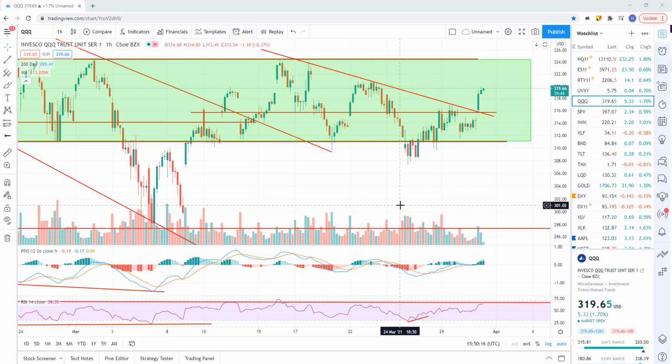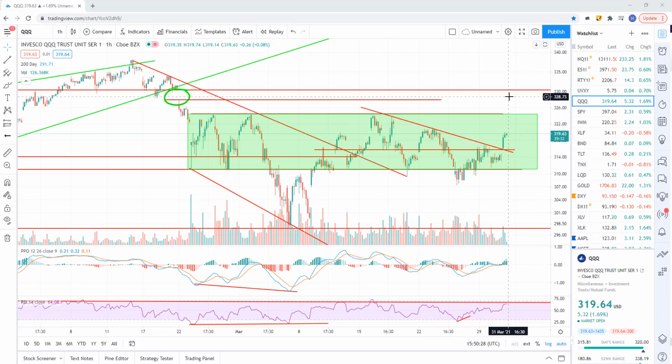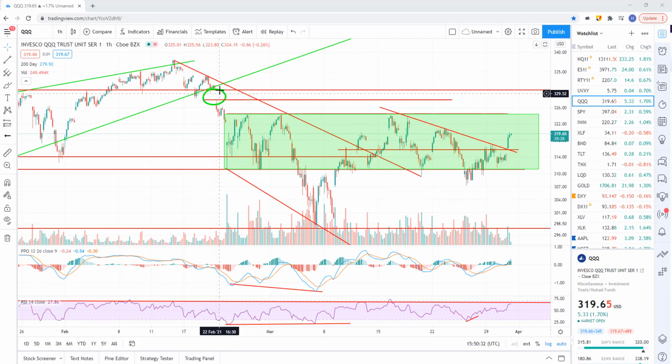Okay, so we're going to start off with triple Qs. That's tech. We have a short-term breakout. To me, I think we're setting up to go to the top of the range, right around 324.50, possibly gap fill. And when I say gap fill, you'll notice back here, back in February, we gapped down and we haven't filled that gap since. So we've been trading lower, and it looks to me like we're going to run up and probably fill that gap.